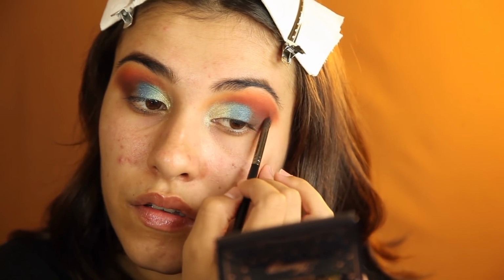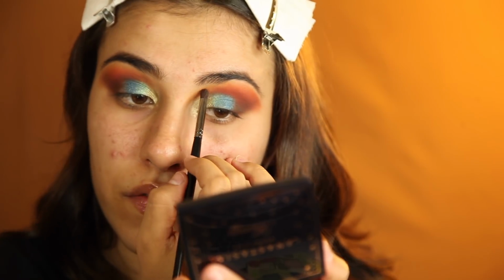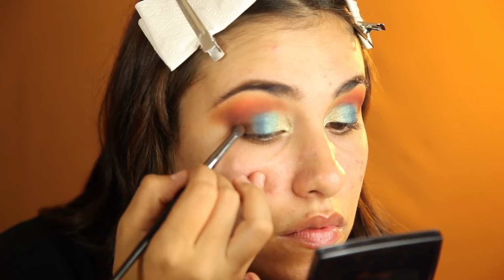So I'm just laying the color down with this little brush, but then I blend it out with a bigger brush because it doesn't blend that great. It's just really good with placement. Now I'm going to take Cafecito with the E17, the Morphe E17.